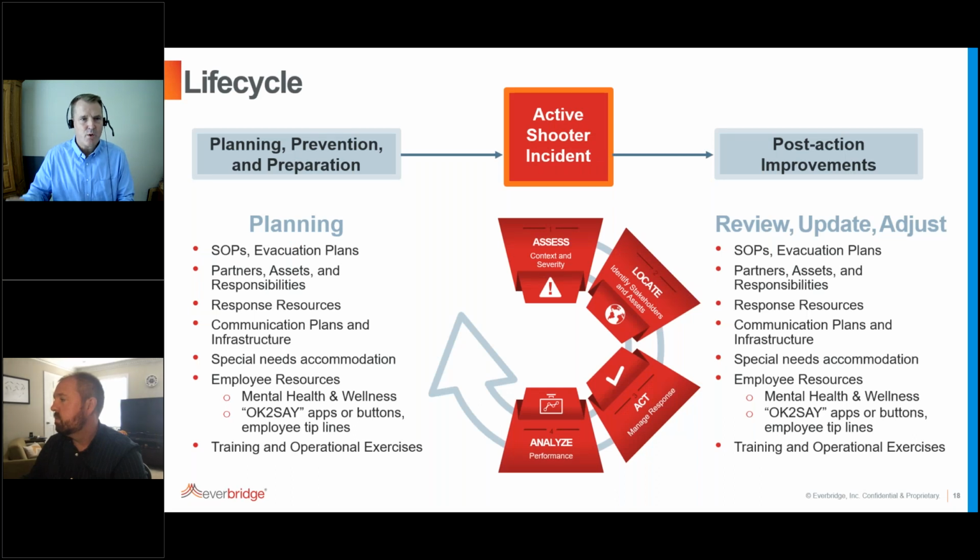So this is how we could think of that life cycle. And technology can absolutely play a role in all of these places. It could help in the planning, preparation, and prevention. And again, back in part one, Steve talked about a few of those things like SOPs and evacuation plans. So have you reviewed those plans since the pandemic, since way before the pandemic, since you started a hybrid work model across your organization?